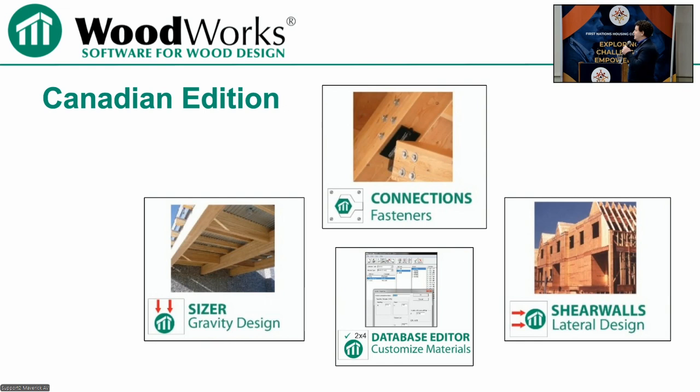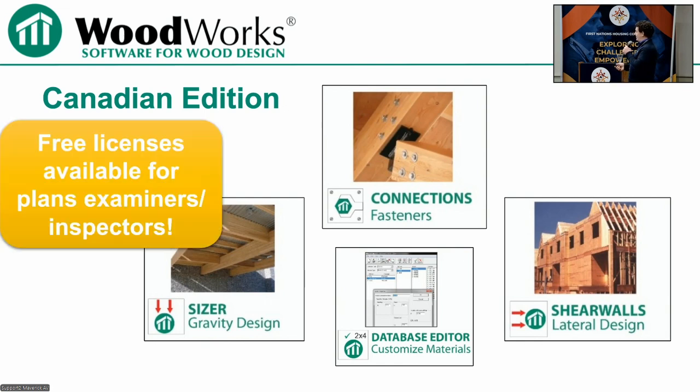Unfortunately, this is not free. It is free for plans examiners, and inspectors. And it's also free for students. So if you're teaching students some education as well, this is a great tool because it is free. So we have sizers.